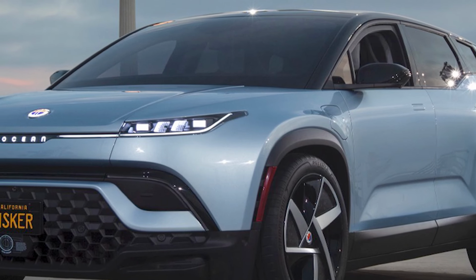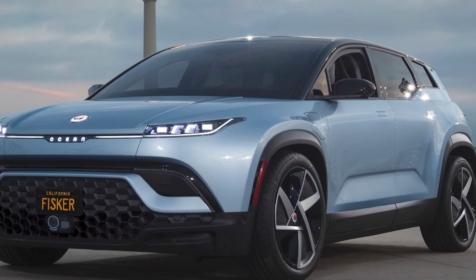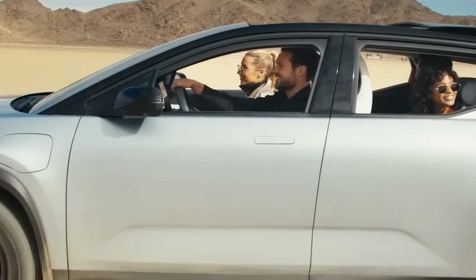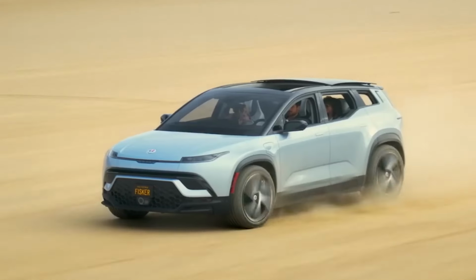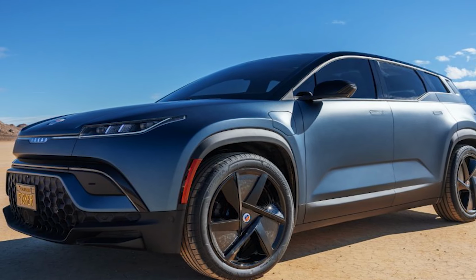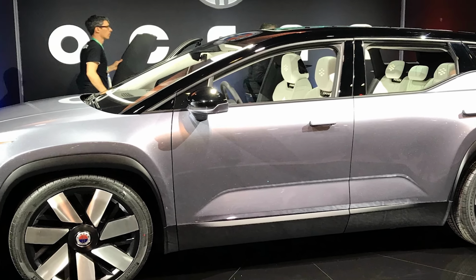Evoking outdoor sentiments, the Ocean seeks to serve as the adventurer's compact premium EV. Think of a Rivian, just squished down and rounded a bit. While the Ocean can shoot off the line to 60 miles per hour in just 3 seconds, the most enticing model might be its base. It might be the most compelling EV, with a claimed starting price of just under $38,000. The initial Ocean 1 models are pre-sold, and deliveries are rolling in. Additional trim levels are expected to become available later this year.